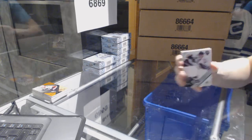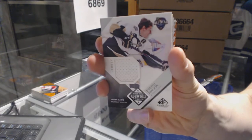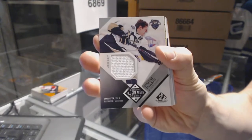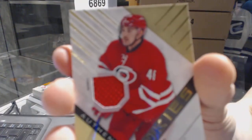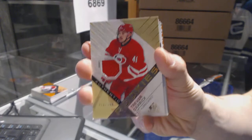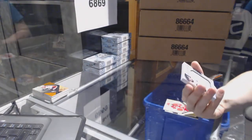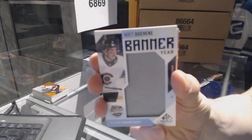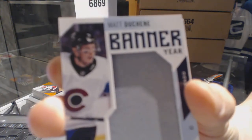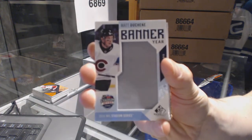All right, we've got an All-Star Skills jersey for the Pittsburgh Penguins, Evgeni Malkin. We've got a rookie jersey, number 399 for the Carolina Hurricanes, Trevor Carrick. We've got a Banner Year for the Colorado Avalanche, Matt Duchene.